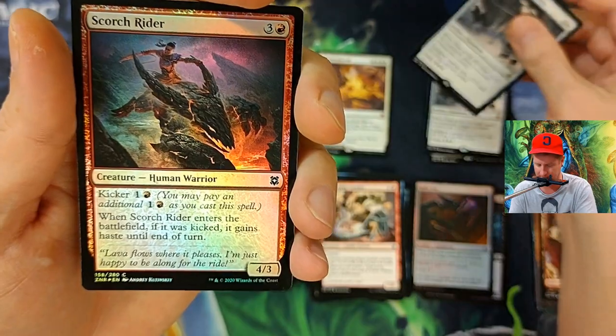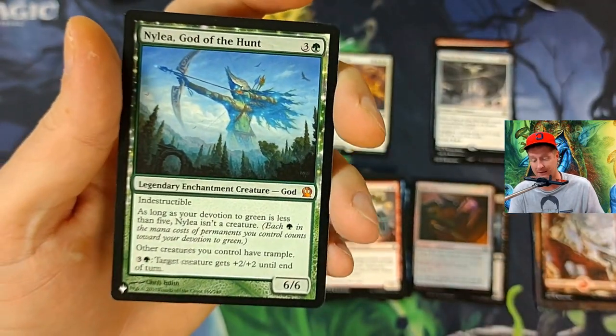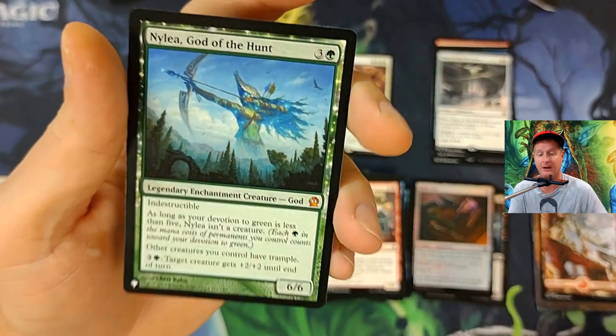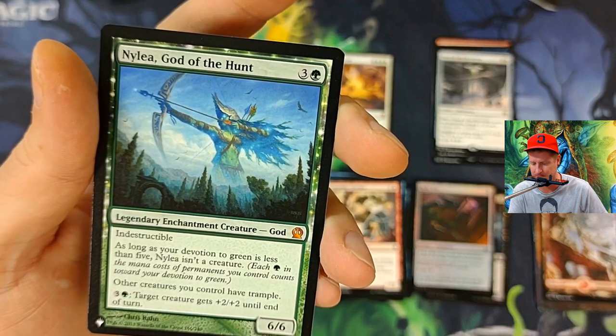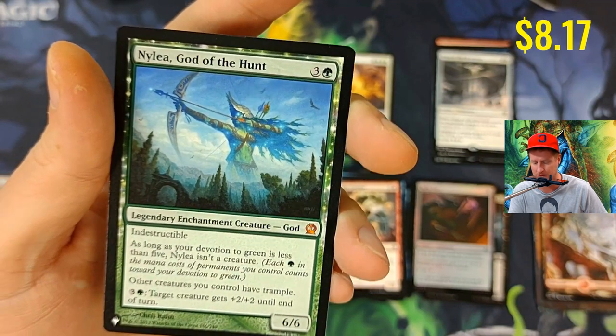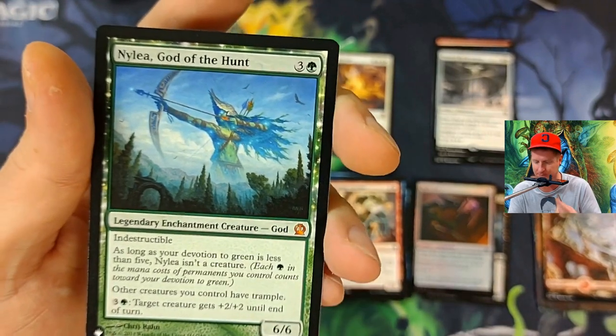Skyclaves, and we got old Warrior Boy here, Scorch Rider. Nylea, God of the Hunt. All right, we got a Mythic from Theros. Not a bad one. She's decent. I'm not sure of the value again, but still a cool pull. Good to see the old stuff. I like seeing some older cards. And Theros isn't even that old. What's this, three, four years ago?